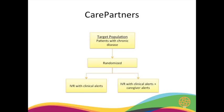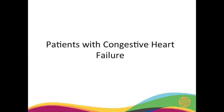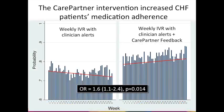I want to show you the results of several studies that all follow this basic design, where we have a target population with a chronic disease or health condition. They're enrolled and randomized to either receive the IVR system assessment with alerts that go to the clinician, or the IVR assessment with alerts going to the clinician and the caregiver. So it's a step care model in terms of the overall design. In patients with congestive heart failure, what we found is that the program definitely increased medication adherence. This is the probability of people taking their medications.